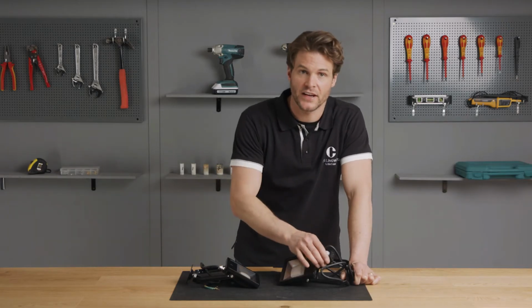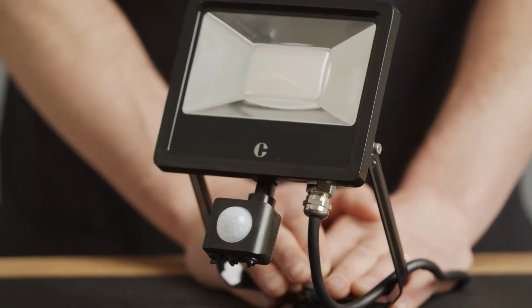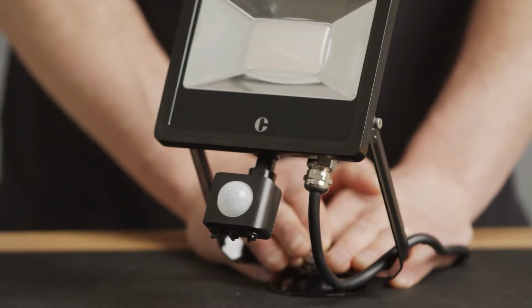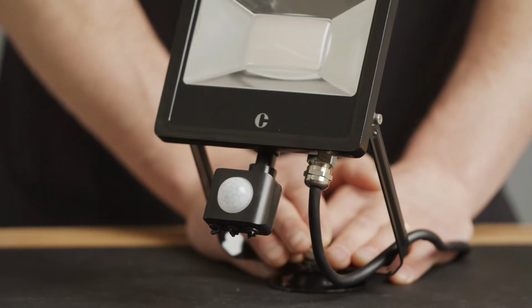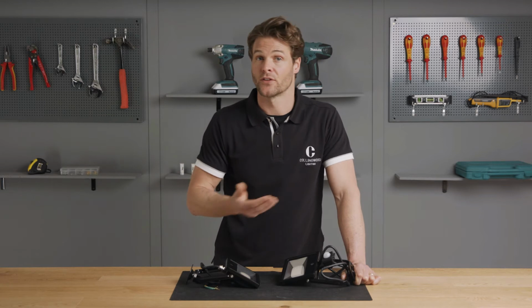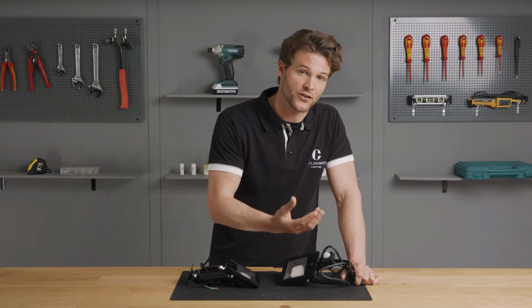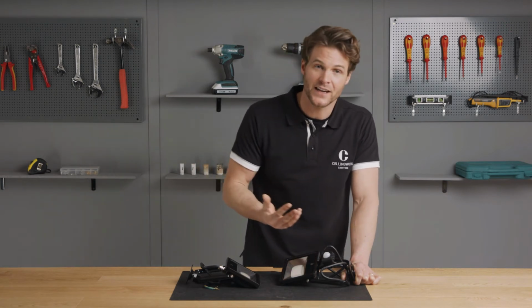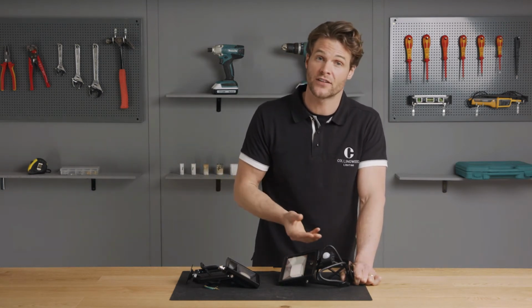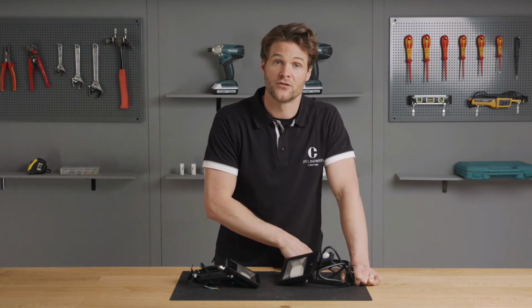This is the IP65 PIR sensor. PIR means a passive infrared sensor. It uses infrared technology to detect motion in the surrounding area and only activates when it is required. For example, these are good for installing where you want to add safety and security to outside spaces like parking areas, driveways and entrances. PIR sensors help to cut down on nuisance tripping from general movement.